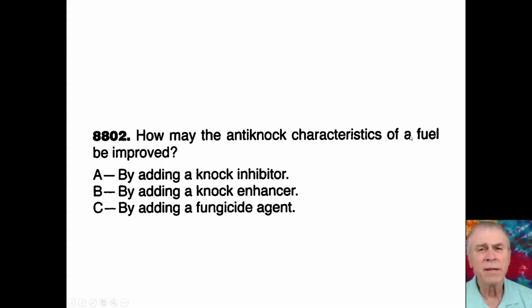How may the anti-knock characteristics of a fuel be improved? A, by adding a knock inhibitor. B, by adding a knock enhancer. Or C, by adding a fungicide agent.